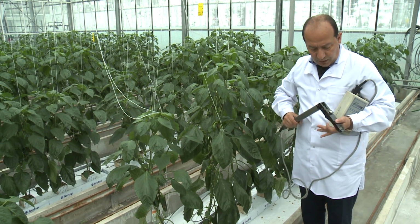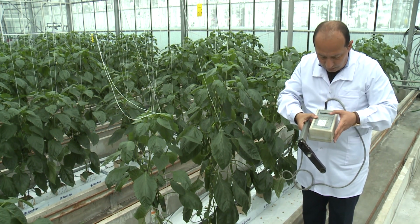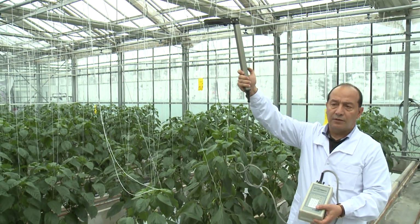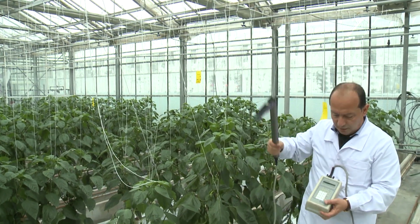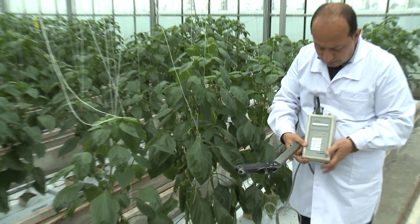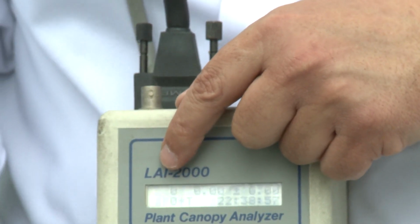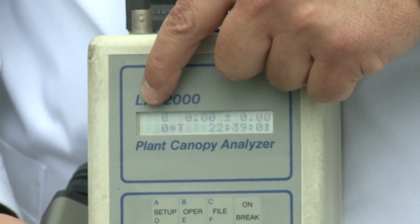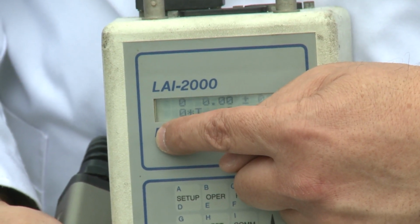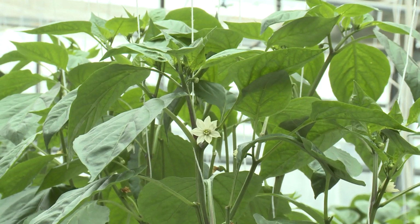So to use the instrument, we adapt the stick in this way to have a reference value after running our special protocol here. We take the reference value, which is 100%. Then we can see here that we have stars beside these values. If the star is at the beginning of the line on the top side, that means I have to do measurements above the canopy. But if the star appears on the lower line, that means I have to make measurements below the canopy, and now I will do that.